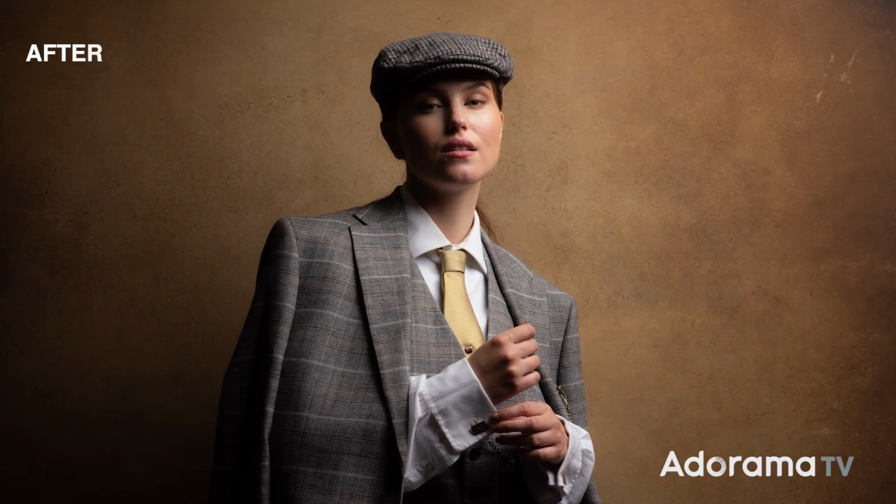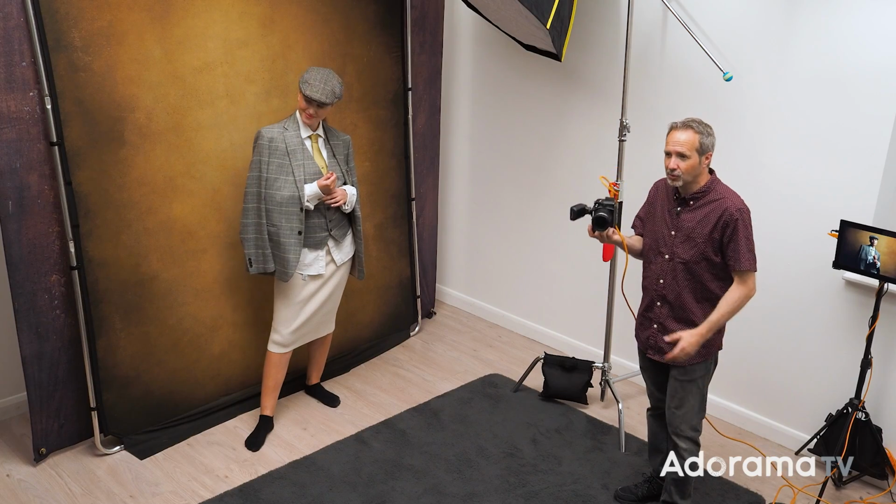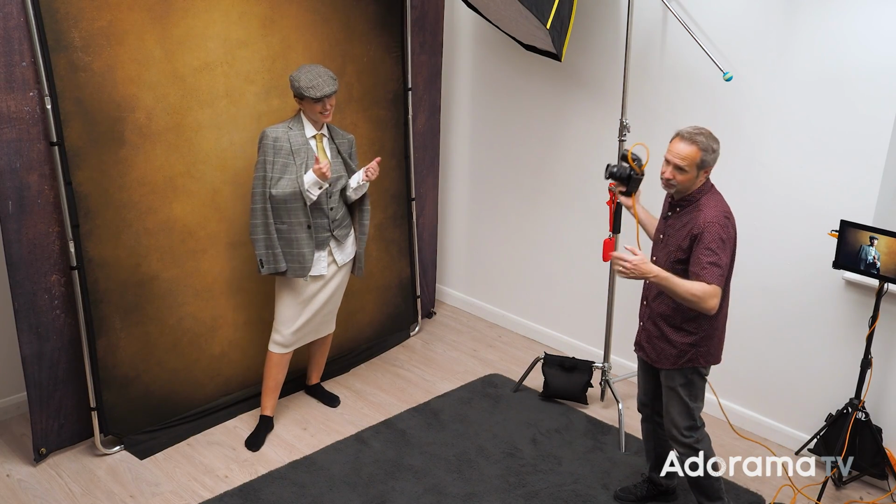There's always going to be a bit of post-processing in these photos, but on the whole, I think we're ready to take a few photos. So let's do a very quick photo session like this. Chloe, are you ready? Ready. Here we go.